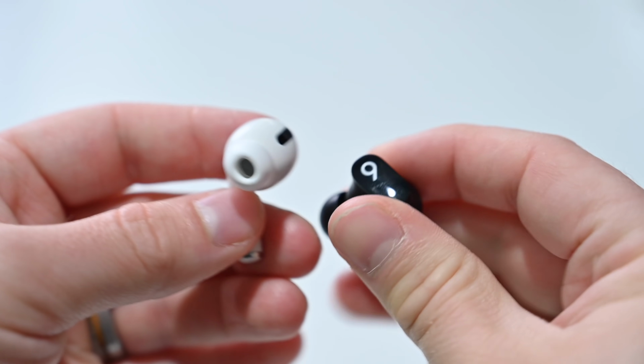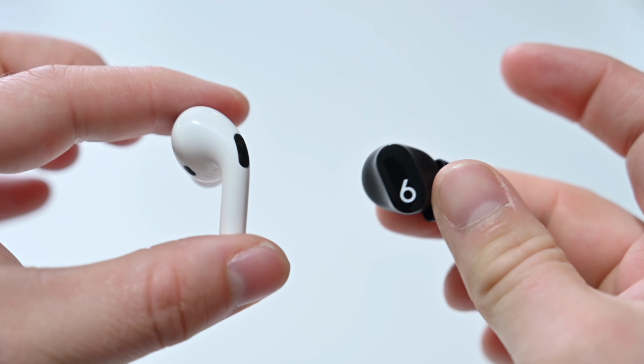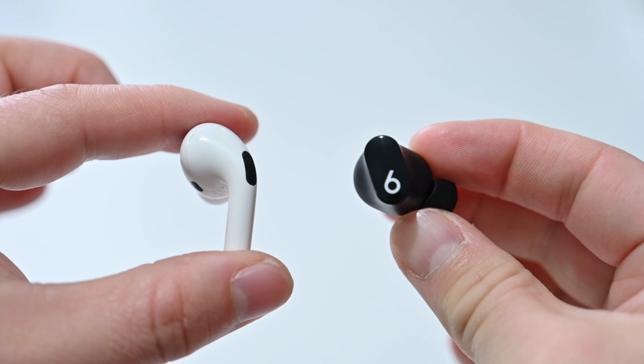The best way I can describe the audio here is that the Beats Studio Buds sound very similar to your standard AirPods. Your regular set of AirPods, not nearly as good as the AirPods Pro.